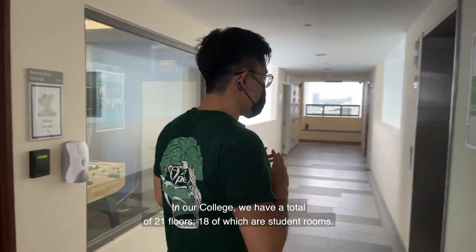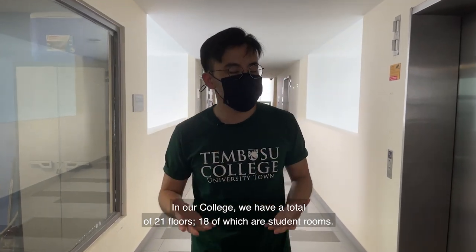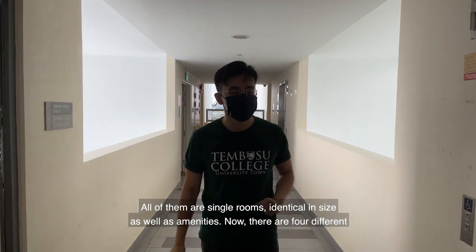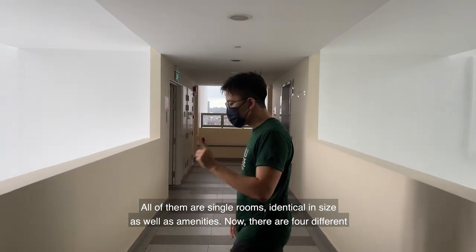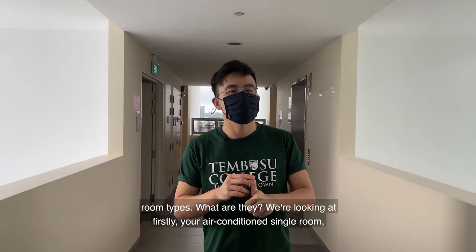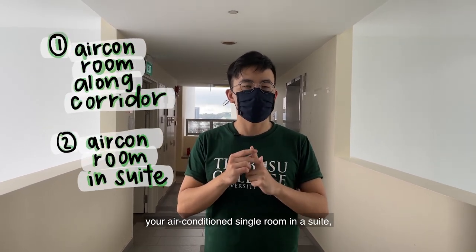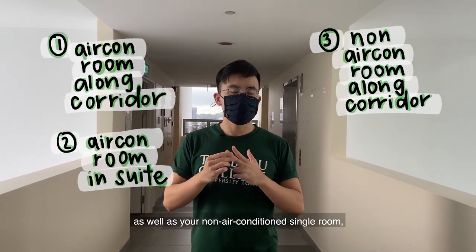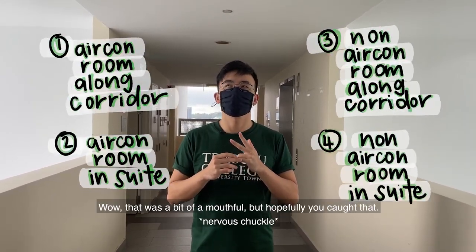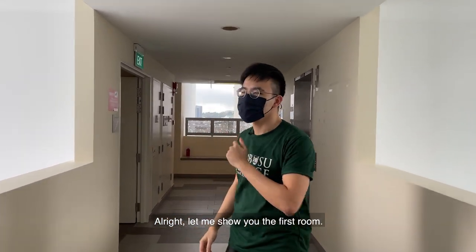In our college, we have a total of 21 floors, 18 of which are student rooms. All of them are single rooms, identical in size as well as amenities. Now, there are 4 different room types. What are they? Firstly, your air-conditioned single room, your air-conditioned single room in a suite, as well as your non-air-conditioned single room, and non-air-conditioned single room in a suite. Wow, that was a bit of a mouthful, but hopefully you caught that. All right, let me show you the first room.